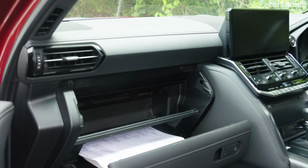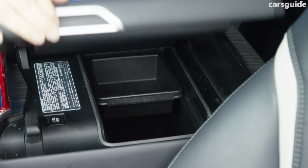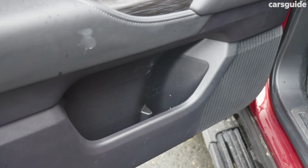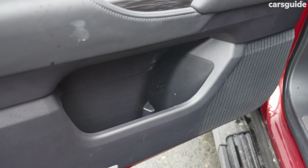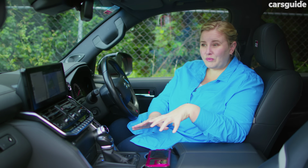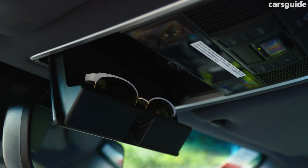In terms of individual storage, you get a decent size glove box, middle console that features a cool box feature, as well as the usual cup holders and drink bottle holders. I would have preferred there to be a few more nooks in the center console, but overall, the storage is good for the class, and I really like the sunglasses holder too.